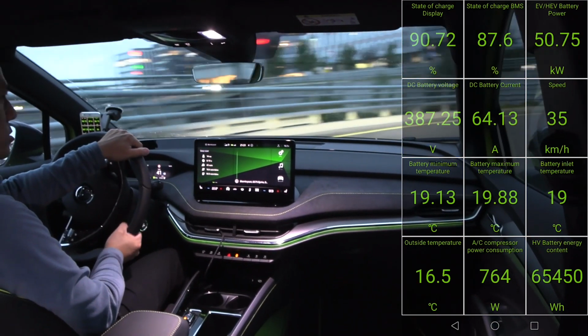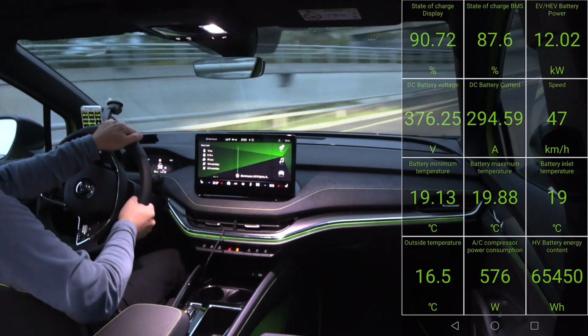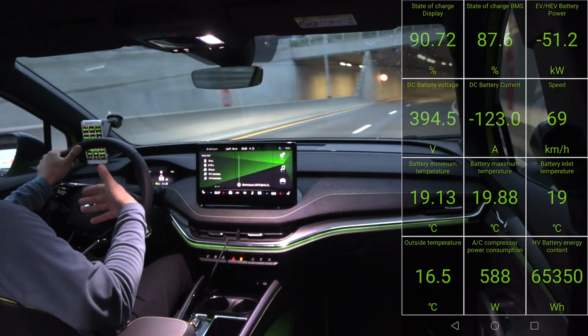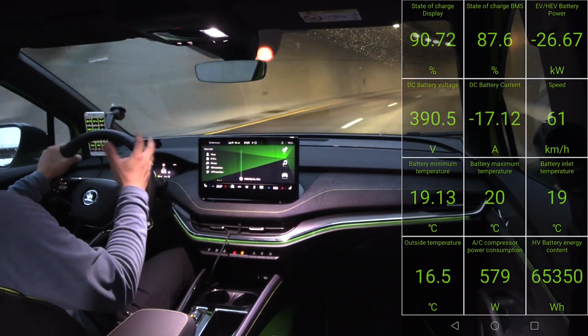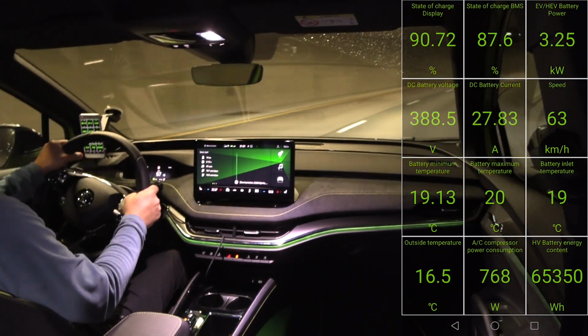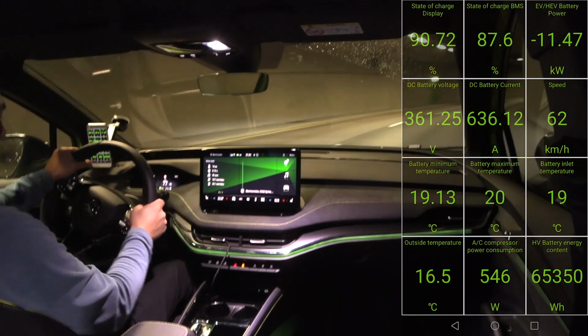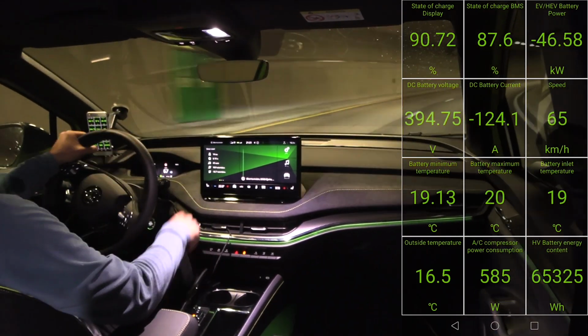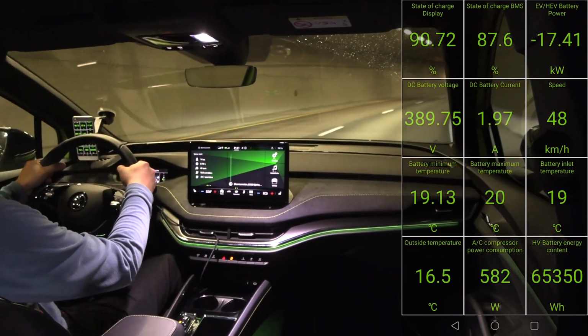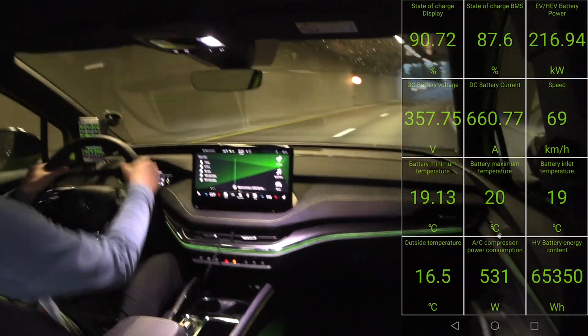Let me just try to go schnell. Yeah, you see, when you floor it, you don't spin the wheels. So I guess the car is set up to be kind of gentle. This is also what I measured before with other MEB cars. Maybe I have to go in the sport mode. Let me see, mode, sport, okay. How about now? Is it better?